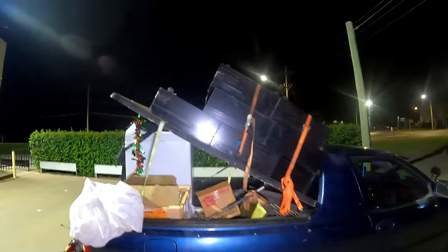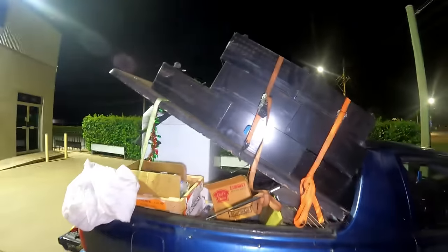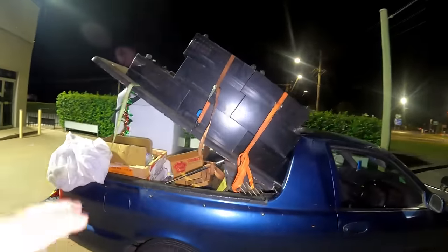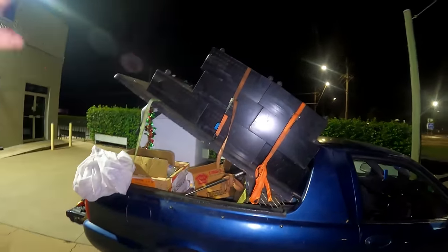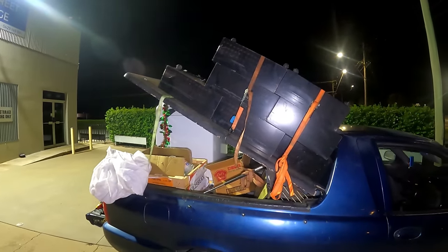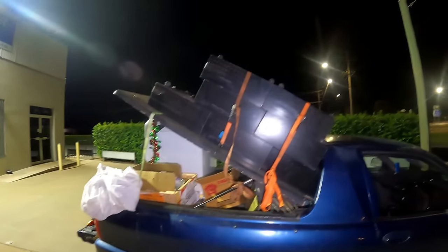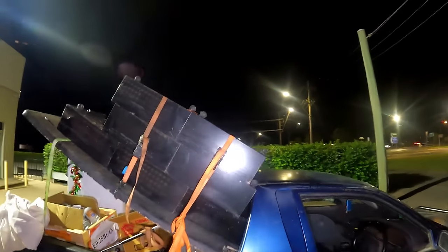Well, I'm going to call it right there, everyone. I've been around some other places and there's just nothing there. Been to the back of Bunnings. There was nothing in that one. I've been to a few others around here, and there's not much there. But anyway, I'm going to call it this one.